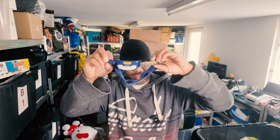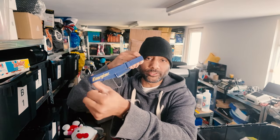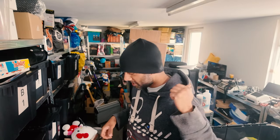Yeah. While I was getting my final bag, I also managed to find my LED light. So this I used last year from Energizer. You can probably get cheaper ones, but yeah, it's good to find that again.